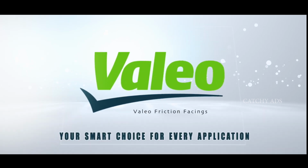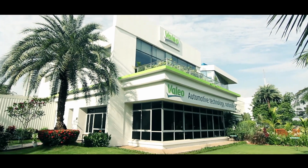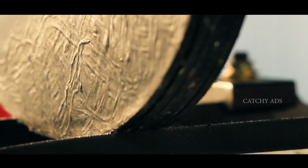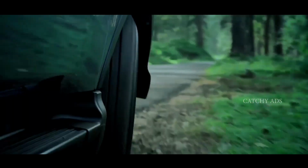Valeo clutch facings, your smart choice for every application. Valeo, the world leader in clutch friction materials, brings you superior quality clutch facings to give you a long, smooth and comfortable drive at affordable price.